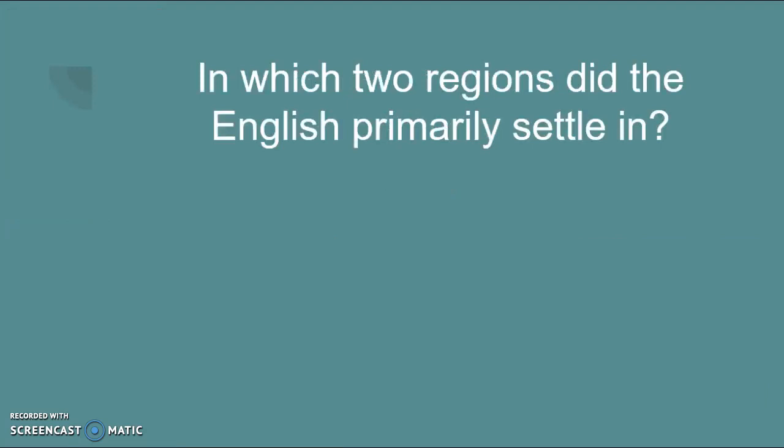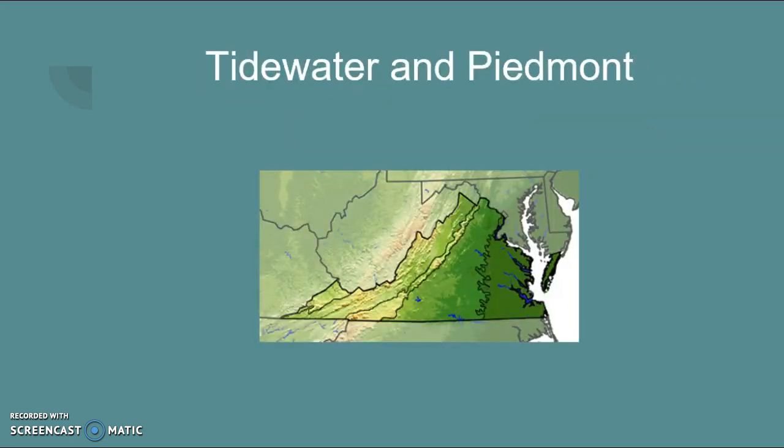In which two regions did the English primarily settle in? That would be the Tidewater and Piedmont region. We know this because when they came across from England, they settled here on the Jamestown area and then moved further west as time went on. But most of the Europeans settled in this area right here, the coastal plain and the Piedmont.